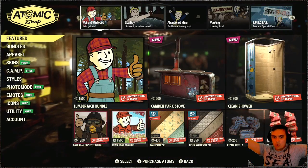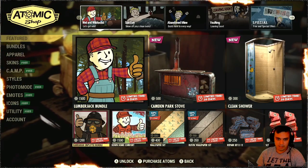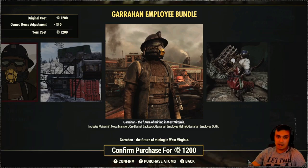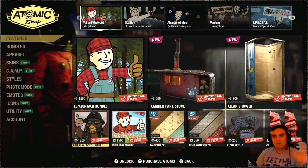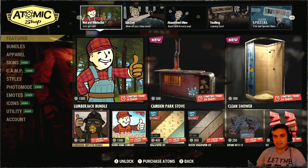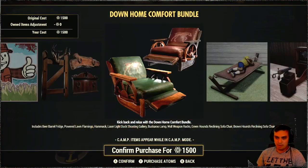Alright, let's go. We can see here on the feature list on the main page that a few bundles have returned, plus the Gram employee bundle, which I made a review of. The Mega Mixion is cool. The outfit is nice. Don't like the backpack. But it sucks. Bethesda spies, remind Bethesda please that we would like some bundles with discounts returning as well. Thank you very much. Alright, so the Down Home Comfort bundle.